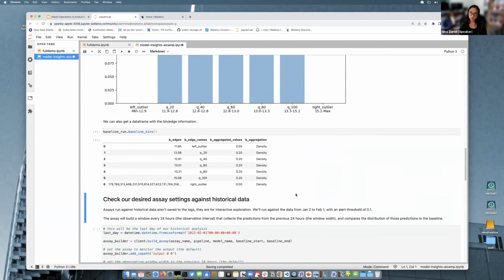Now, once we have a baseline, we can start monitoring the output of this model. What I'm actually going to do is do this first against historical data rather than setting it live. I'll set it live later, but first we're going to run it against historical data, which is a functionality we offer both so that people can play with this and understand how all the settings work, and also so that people can make sure that the settings for this particular pipeline are appropriate before they just fire it and let it go.